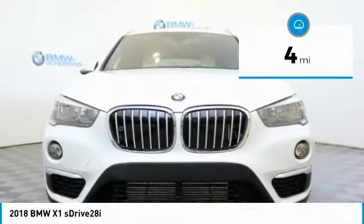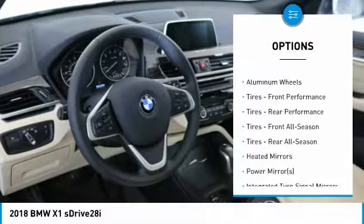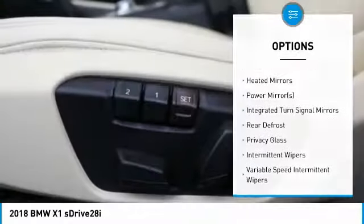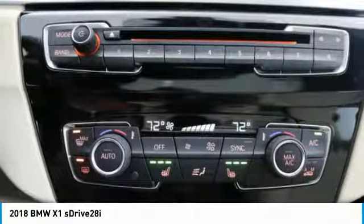Here are some of this vehicle's great options: stability control, keyless entry, power liftgate, steering wheel audio controls, traction control, backup camera, power passenger seat, anti-lock braking system, Bluetooth, leather-wrapped steering wheel.